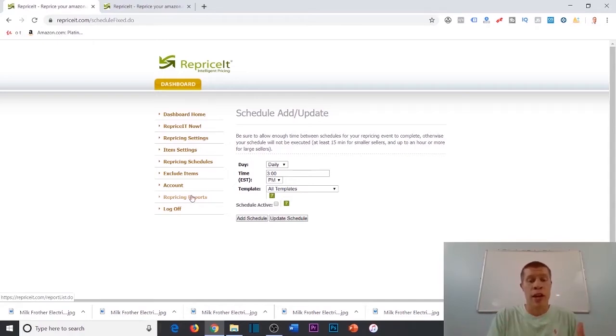So before you actually grant Reprice It access to physically reprice your books in Seller Central, you can set the software up to go through test runs and then check it through your repricing reports to see the different adjustments they would have made but didn't make. The reason that you want to do that is to see, before you have all your things go live, that it's working, and it's working how you want it to work depending on the parameters that you set up. And I'm going to show you how to do that here in repricing settings here in a second.